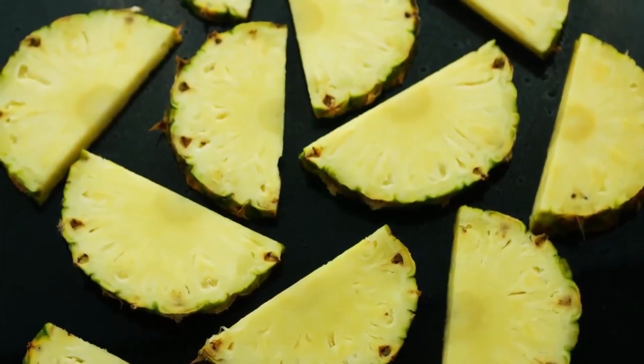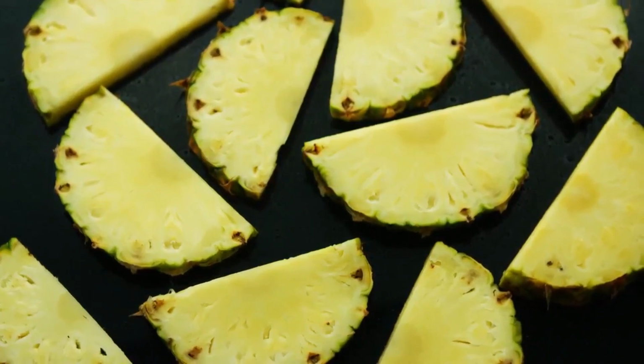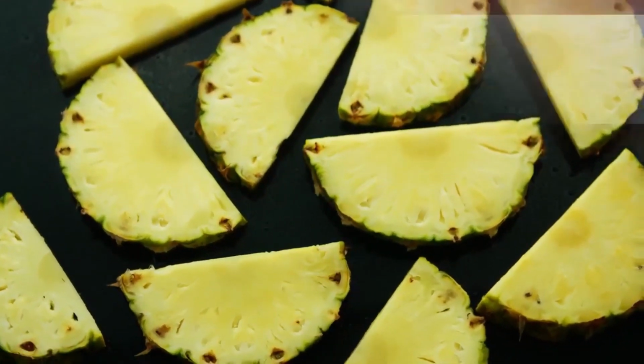And of course, pineapple also introduces a slightly tropical twist to the shot and further enhances the fruit mix flavour.